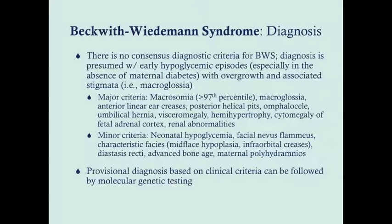As far as technically making the diagnosis, really the only way you can make the diagnosis definitively is by cytogenetic and molecular genetic testing, but this syndrome is usually presumed clinically. So one of the big clues is the early hypoglycemic episodes in association with overgrowth and the associated stigmata, particularly macroglossia. So you have a child with hypoglycemic episodes and overgrowth. Well, that can be gestational diabetes, a child that's hypoglycemic. But when you see these associated stigmata like the macroglossia or the helical pits or umbilical hernia, then you're thinking Beckwith-Wiedemann syndrome at that point.